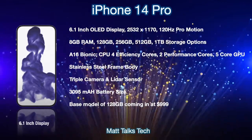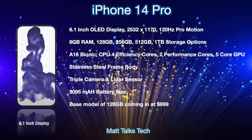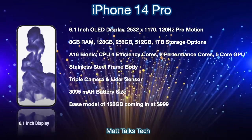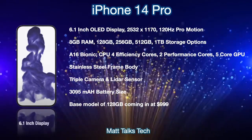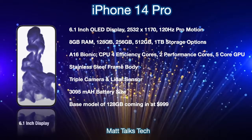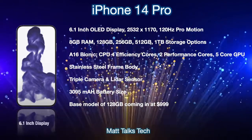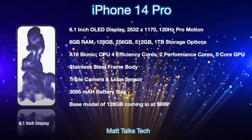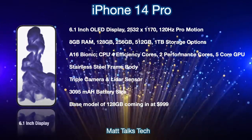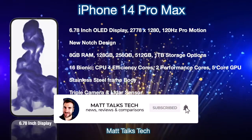After this, we have the iPhone 14 Pro, and again this is a very similar body to the normal iPhone 14. It'll have a 6.1 inch OLED display with a resolution of 2532 by 1170. It will also get that 120Hz ProMotion display again, and this time it will have 8GB of RAM and storage options from 128GB all the way to 1TB. There will be an A16 Bionic chipset inside this as well, with 4 efficiency cores, 2 performance cores, but this time a 5-core GPU. The frame is stainless steel, and there is a triple camera setup on the back with a LiDAR sensor again. The battery size is 3095 mAh, and the 128GB base model will start at $999 US.